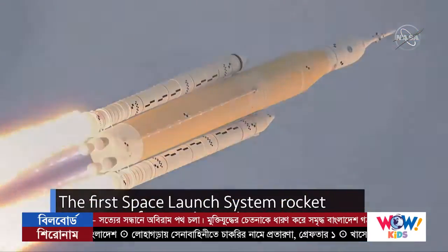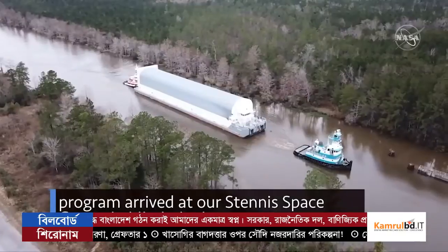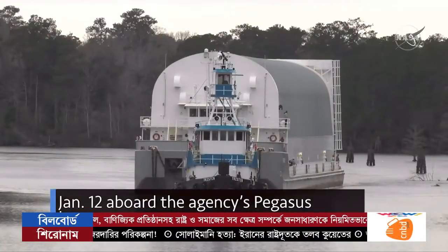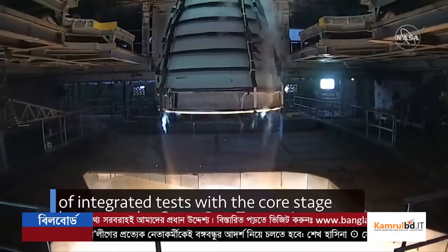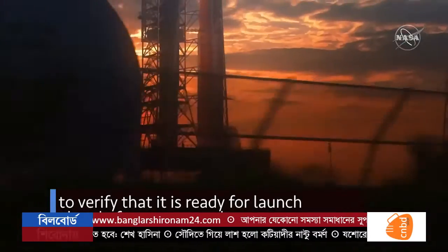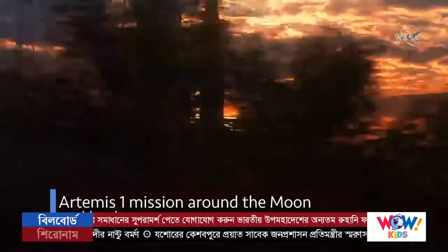The first Space Launch System rocket core stage for our Artemis program arrived at our Stennis Space Center in Mississippi on January 12th aboard the agency's Pegasus barge. Engineers there will use the center's B-2 test stand to conduct a series of integrated tests with the core stage, known as the Green Run Test Series, to verify that it is ready for launch ahead of our uncrewed Artemis 1 mission around the moon and back.